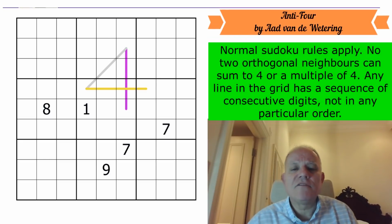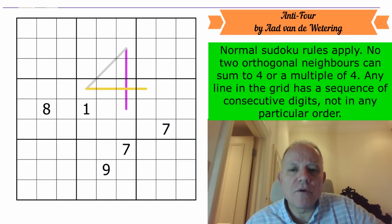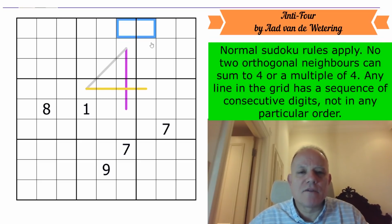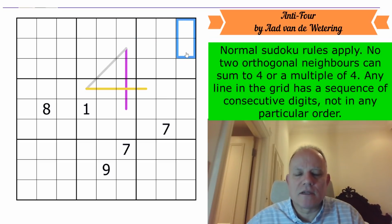The first link is to this puzzle by Ard. It's called Anti-4. Normal Sudoku rules apply. No two orthogonal neighbours can sum to 4 or a multiple of 4. That's in the whole puzzle. So these two cells could not be, for instance, a 1-3 pair or a 9-7 pair, because those would add up to 4 or 16. And you can't have any pair of cells that are connected by an edge adding up to 4, 8, 12 or 16 in this puzzle.